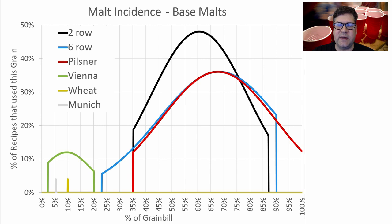If you don't know what 6-row is, it's a different type of barley where 6 kernels grow through a cross section through the grain, and it has a higher diastatic power. So traditionally 6-row is used to allow conversion of all the adjuncts that American lagers used. Today's 2-row malt has a very high diastatic power, and you don't need to use 6-row. 6-row has been described as being a bit harsh. I have not seen that, but that's the history behind the 2 and 6-row.